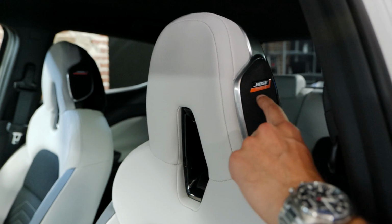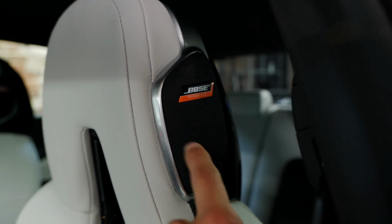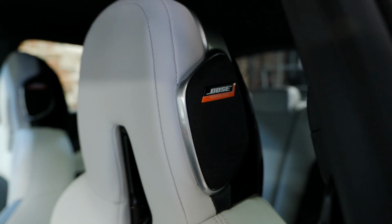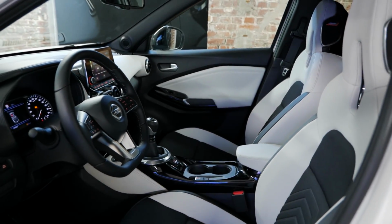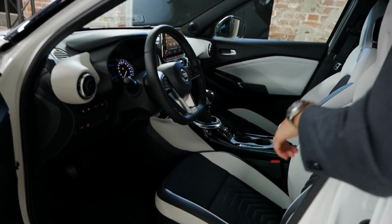And here also with the Bose speaker, which is integrated in the seat. So 2 speakers then per seat. And with 4 in the front and 2 here, that makes a total of 8 speakers for this Bose sound system. And we already did a test before that, it was sounding very nice, very nice. And here, again, this color scheme is like this.